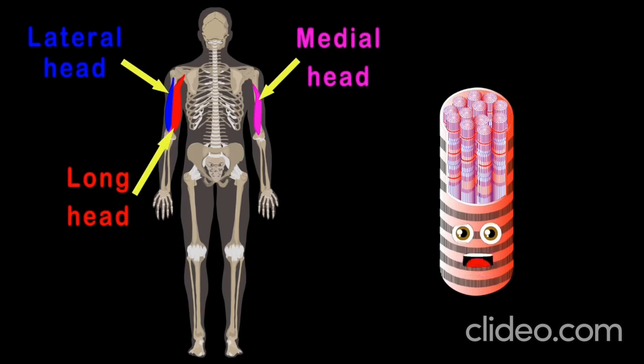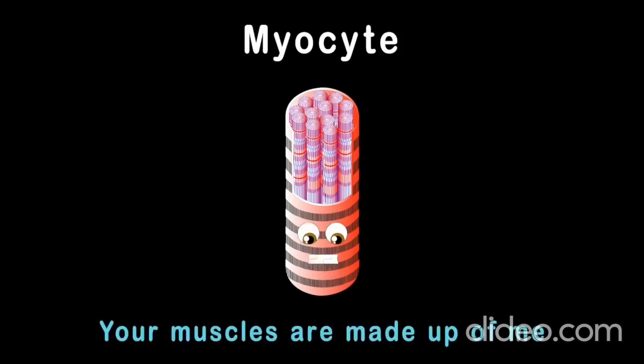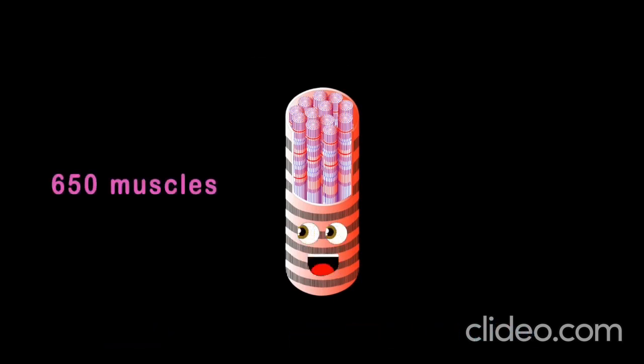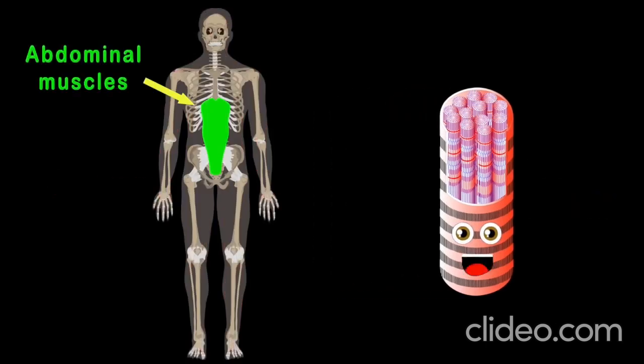Very complex anatomy. I am a myocyte, your muscles are made up of me. Here's some of the 650 muscles in the human body. Let's look at the abdominals that sit on your tummy. This is a pair of 4 muscles, when flexed are very bumpy.